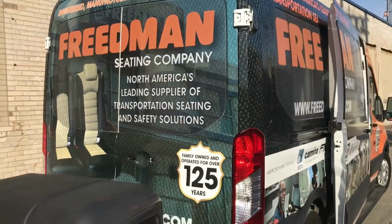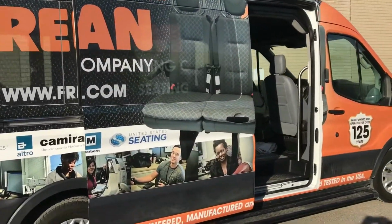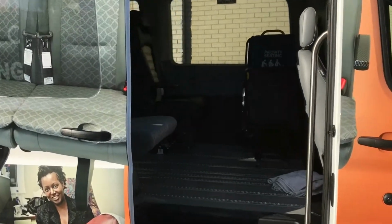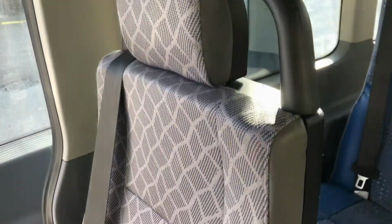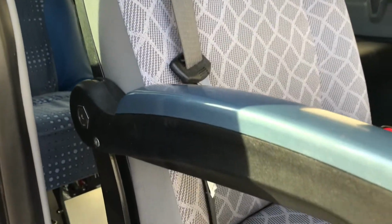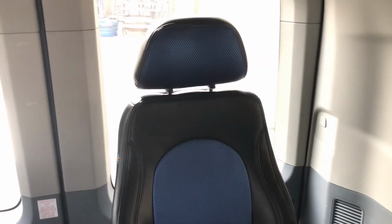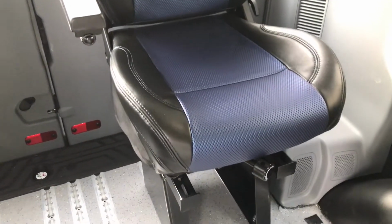A collection of transit and executive style seats have been installed in this 2017 Ford Transit 350. The Go seat features vinyl and nano-protected fabric by CMI, 3-point seatbelt, and Viper armrest. The G2 ELP driver seat by United States Seating features a P1M mechanical suspension and vinyl by Morburn.